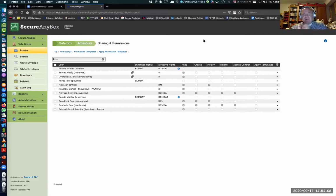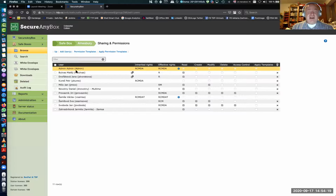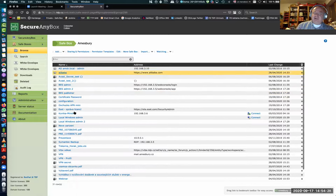There is access rights information, and the information in the operating system respects it. In this case, if you are not in this list, you do not have any chance to access the data, because you do not have the key which you need to decrypt the records in this SafeBox. You see how fast it is.